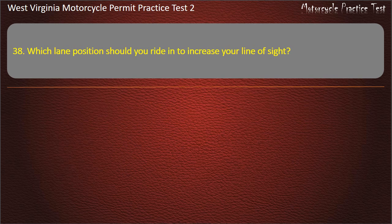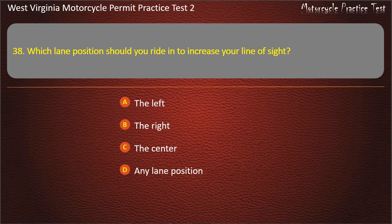Question 38. Which lane position should you ride in to increase your line of sight? The left. The right. The center. Any lane position. Answer. The left.